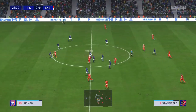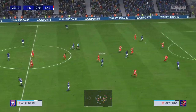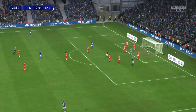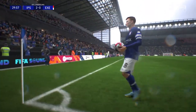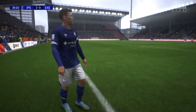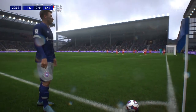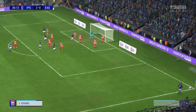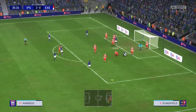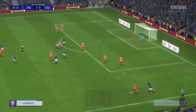Jonjic. Possession one. An incisive pass. Well, he made great contact with that one, but the goalkeeper had his own ideas. The concession of a corner here. And now the delivery. Well, the danger is still there. And in the end, no damage done.